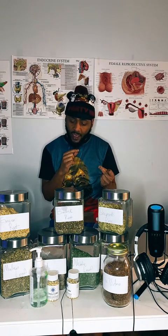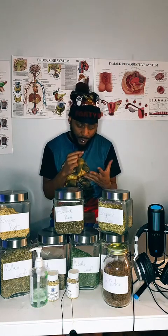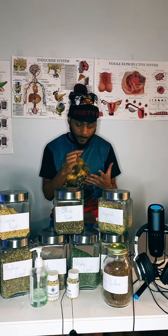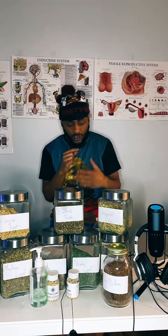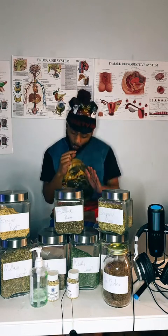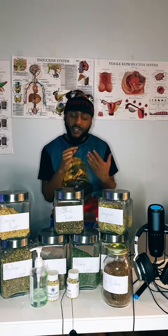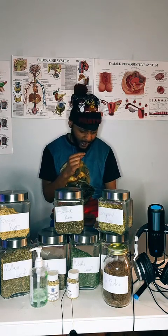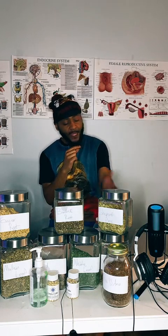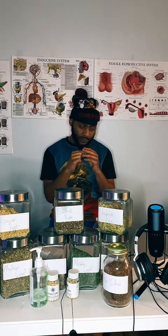But when you've got the overproduction of your hormones, you're hyper, you don't need the bladderwrack. You need the bugleweed. When you've got the hypo, when you aren't producing enough, now I need the bladderwrack. Hypo: sea moss and bladderwrack.